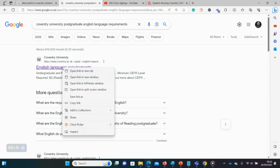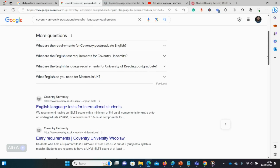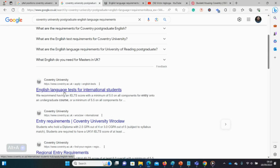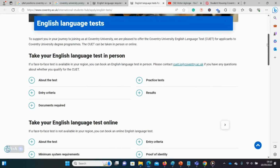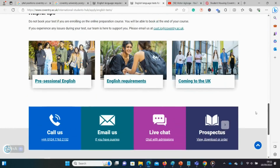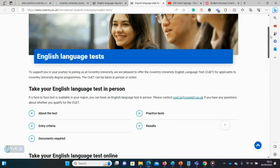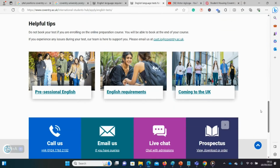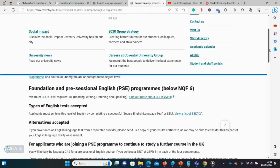Well, let's ask Google. So we've asked Google about English language requirements, Coventry University. This link came out, so let's try this and see. Remember, we're using a simple Google search. You can also use this link, English test for international students. You can see this here. So let's open the tab and see what we need to take. Usually, it shows you the normal test, like the IELTS or the TOEFL or things like that. But are there exemptions? What if you studied already in the English language? Do you need to write those exams? That's the question we'll be answering here quickly.